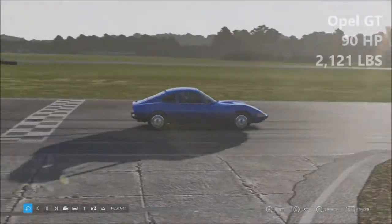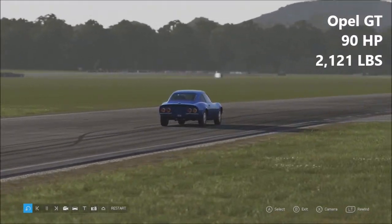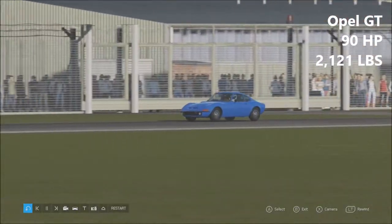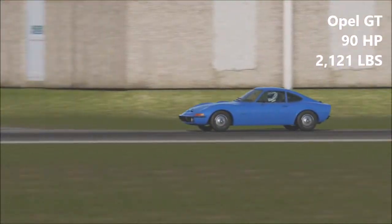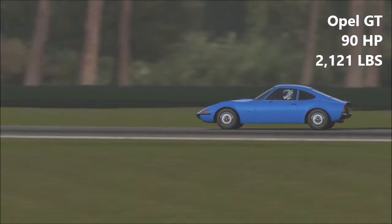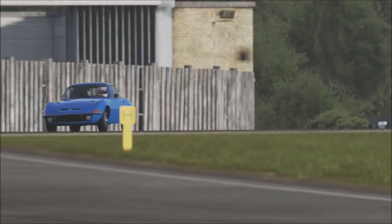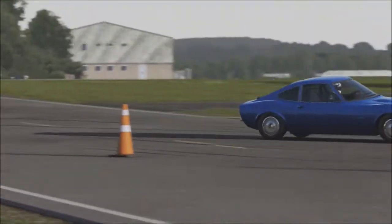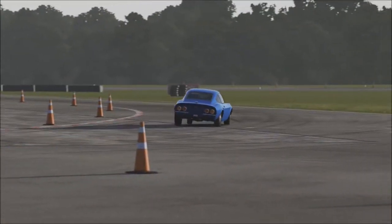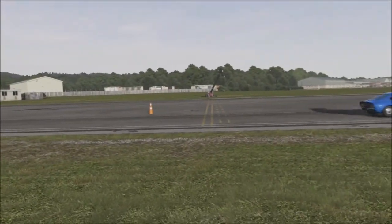Next up, we got the Opel GT, 90 horsepower, 2,121 pounds of weight. This is the least powerful car here today. It's also the one with the least amount of weight. And this is the car that has the coolest headlights ever. Unfortunately, you can't see them pop up on this, which is boo. But essentially, they roll around in the headlight casing. It's really, really awesome. I definitely suggest at least taking this thing into Forza Vista and turning the lights on and off. You'll really enjoy it.